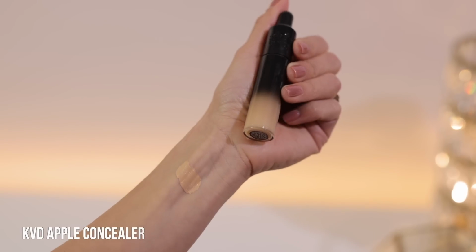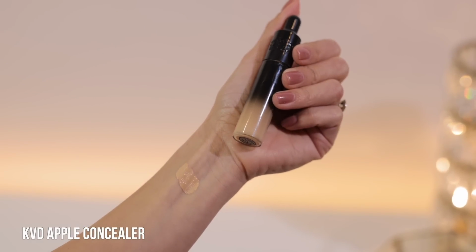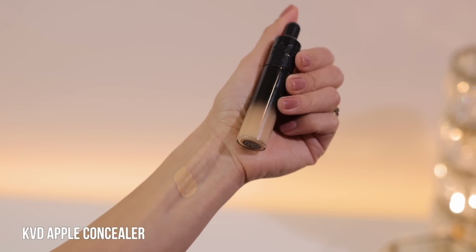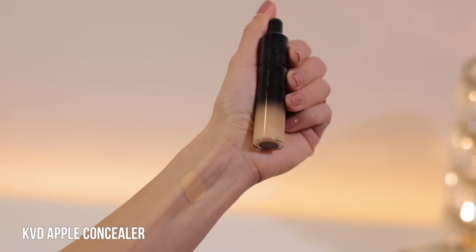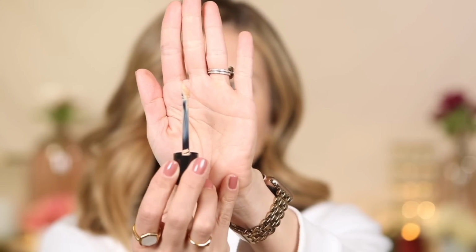All right, so we are going to zoom you guys in, and we will start with the KVD Beauty Concealer. This is what the component looks like. I have to say I actually really like the component. It kind of gives this idea of it being a dropper. That's what I expected, which wouldn't really make sense for a concealer, I suppose. I was kind of relieved to see that it was not. It has a typical concealer wand applicator.